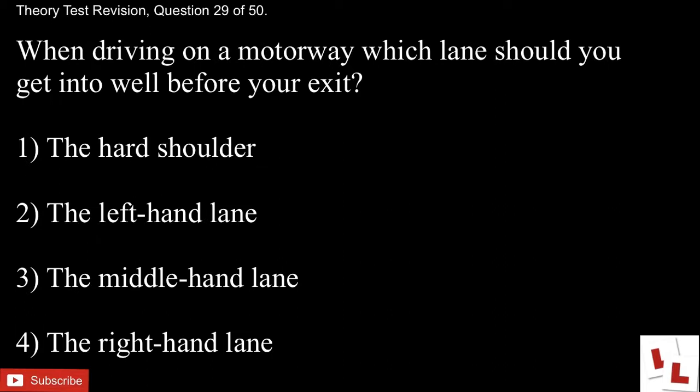When driving on a motorway, which lane should you get into well before your exit? 1. The hard shoulder. 2. The left-hand lane. 3. The middle lane. 4. The right-hand lane.